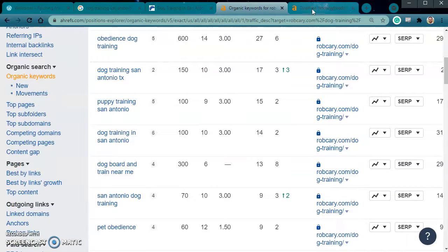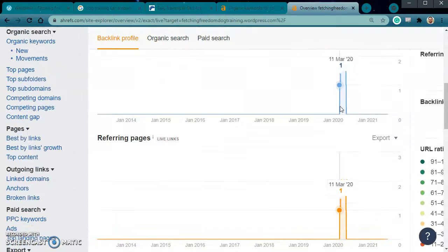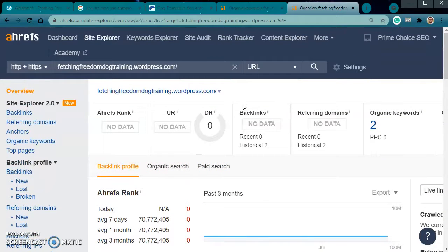So let's go and take a look at your site and see what your site looks like on the back end. And when we pop over, we're seeing that there's not really any data that's been picked up yet. I don't know if the site's brand new or it just hasn't really been optimized for Google to find it yet. It looks like there's no backlink, so definitely go and make some backlinks.